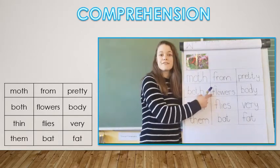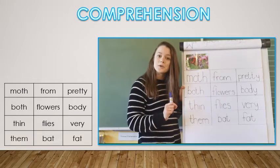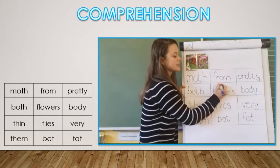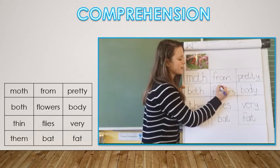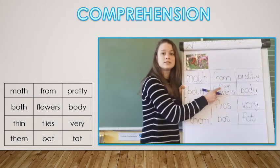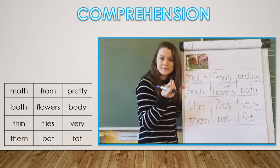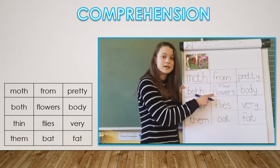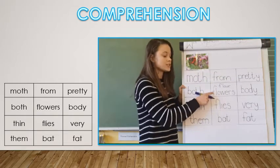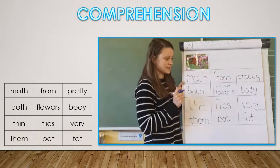The next word is flowers. Butterflies drink nectar from flowers. Now don't get confused, because there's a homophone. There's the homophone flower. Flower that is spelled like this is flour that you can bake with. It's a powdery substance. This flower is the nectar that the butterflies drink from. Those are the pretty flowers that you can pick from bushes or that you can grow in your garden.